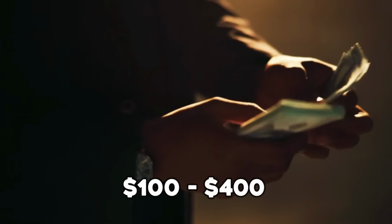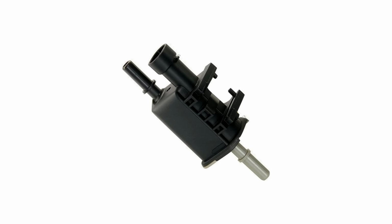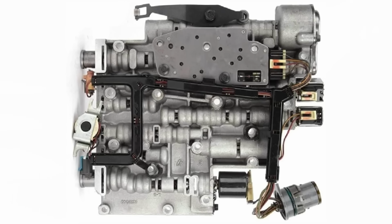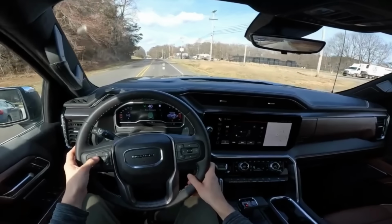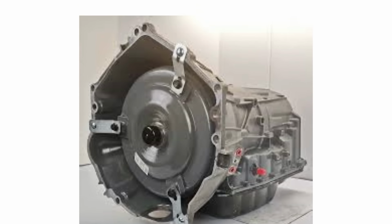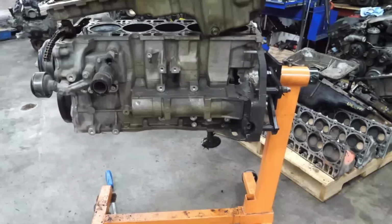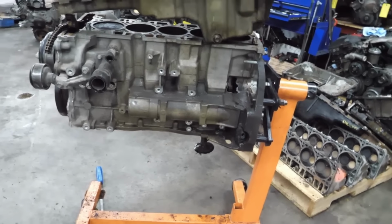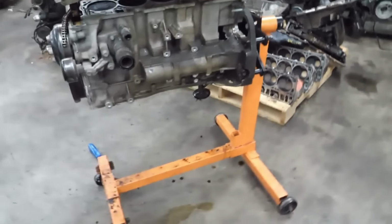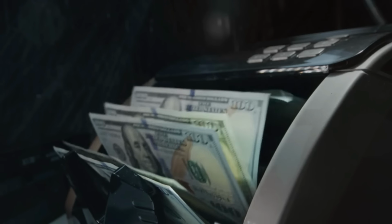Caught early, these are $100 to $400 fixes. A solenoid replacement, a fluid change, a valve body reprogram, an adaptive learning reset. Small money, quick fixes. Transmission saved. Ignored for 30,000 miles. That shudder becomes a slip. That slip becomes a burn. That burn becomes a rebuild. $3,000 to $5,000 because you ignored a symptom that cost $100 to fix when it first appeared.